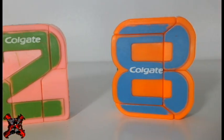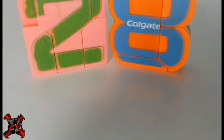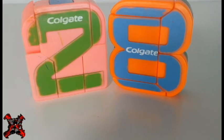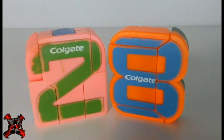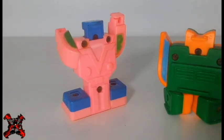Once upon a time, there was a free transforming robot toy on every big Colgate toothpaste box. This little robot can transform into a letter, a number, or even one of the mathematical symbols. Unfortunately, my parents could only afford two of them, so I ended up having the number 2 and number 8 in my possession.